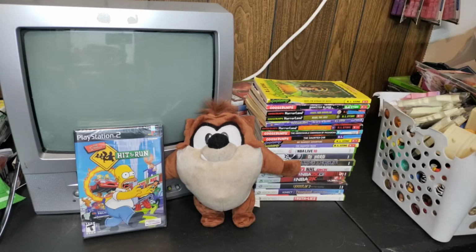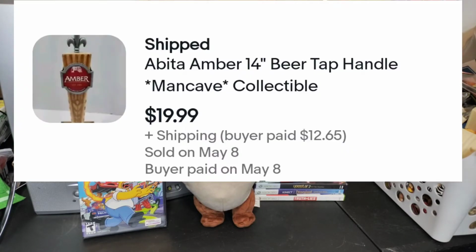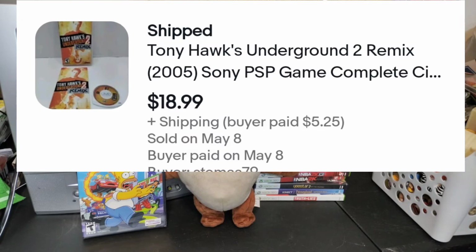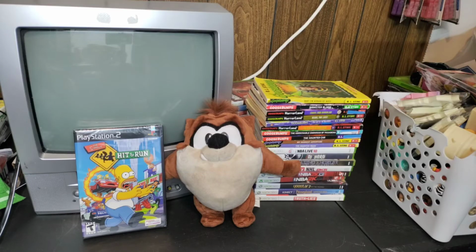After that, I got an Abita beer tap handle. Bought a big lot of handles for $80. This one sold for $19.99 plus shipping. Then we got Tony Hawk's Underground 2 for the PSP. It was complete. That sold for $18.99 plus shipping.